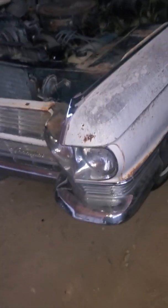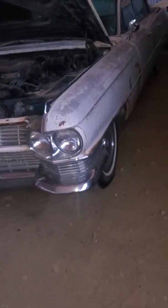I'm just trying to keep these Cadillacs alive, man. There's not a whole lot of them out there, especially like this 1984 at that too. There's not a whole lot of '84s, but I'm just happy I got it going. These cars are real cool. I'm an old school kind of guy, so I don't ride with the newer stuff.